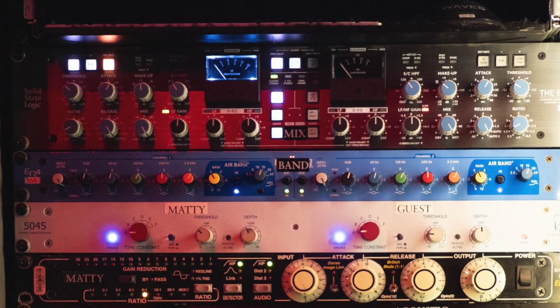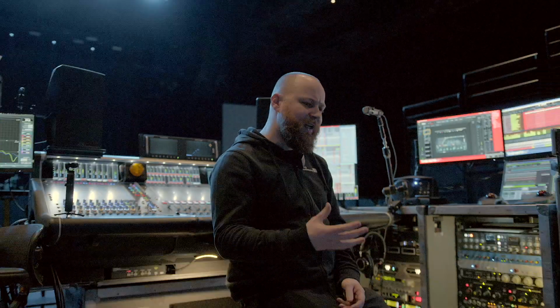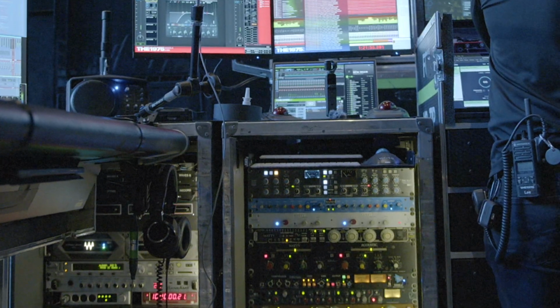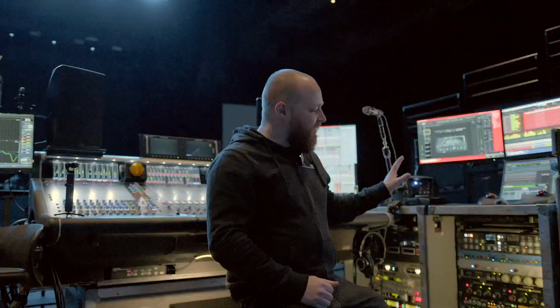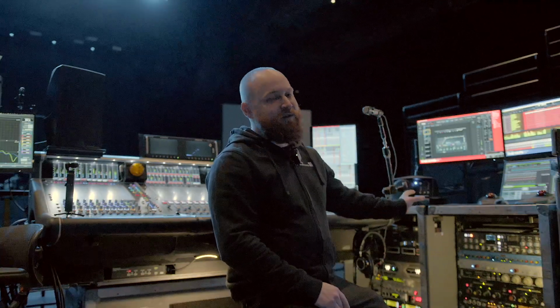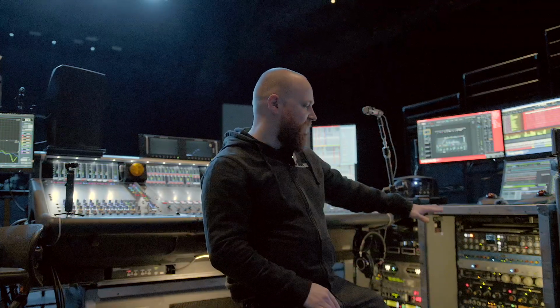I kind of cut my teeth working on an SSL 4K, and the sound of that bus compressor is synonymous, like it has a sound to it. And I wanted to bring some of that element to the live show, but I don't use it very heavily. Most of the dynamic control in the show is quite low ratio with a couple of exceptions, but for the most part, I like keeping the dynamics in the show. So nothing's really getting slammed unless there's a very good reason for it. So the whole mix bus, so that's the music bus, the vocal, the BVs, etc., everything hits the Bus Plus.